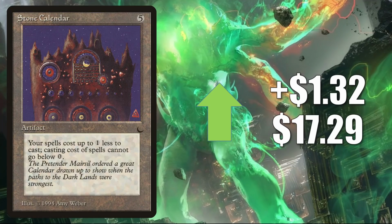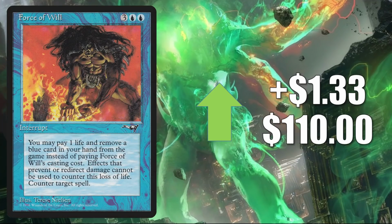Stone Calendar on the reserve list also sees a little Commander play. It goes up $1.32 to $17.29. Force of Will from Alliances. Maybe this is starting to stabilize from that Double Masters reprint. It goes up $1.33 this week to $110. Fantastic Legacy, Vintage, and Commander card.